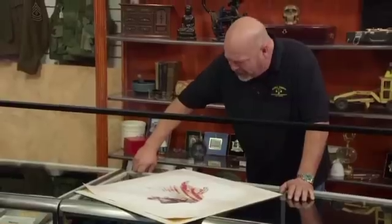It's in bad condition. Did you glue it to this board? No, it was professionally done, but in the 80s, that was the method that they mounted. I mean, because it's coming through really bad. I mean, it's bubbling up right here in the center of it. How much do you want for it? I'd like to get $15,000 for it.